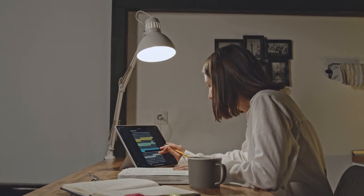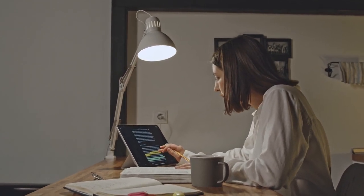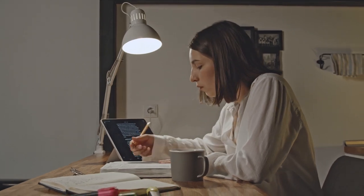Now we've identified 3 things that would affect your speed while you study, and then the solutions to slow reading. Now the first solution is word chunking.